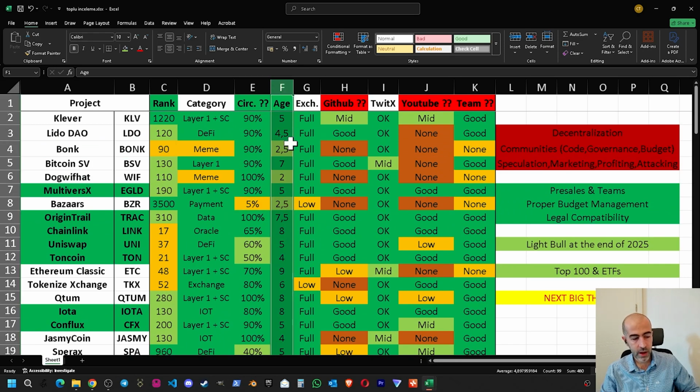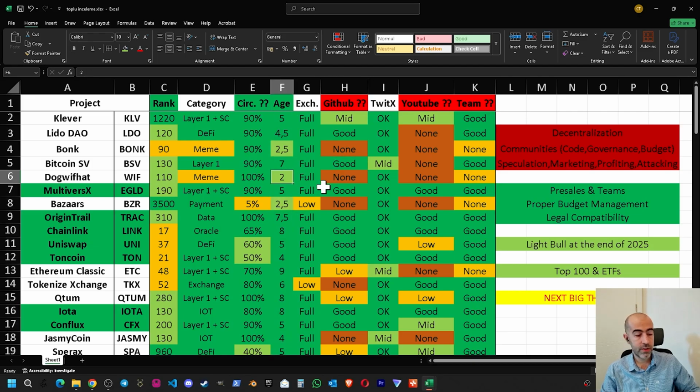The next criteria is age. If a project is young, I think it carries more risk than the old ones, because the circulation supply, the team situation, etc., everything can change and it can bring negative price action. So I have given an orange remark for the ones which are lower than 3 years old, and a full green remark for the ones which have more than 3 years of age.